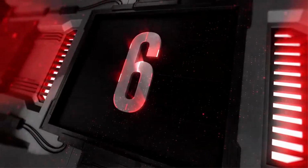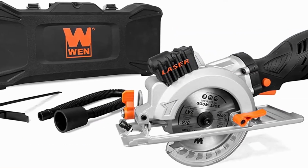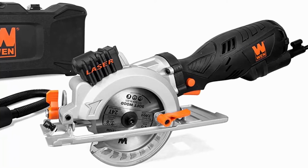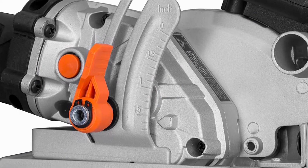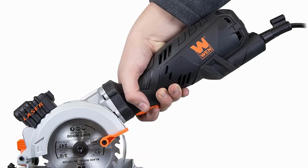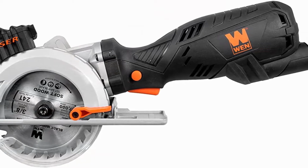Top 6. WEN 3625 5-amp 4-1/2-inch Beveling Compact Circular Saw with laser and carrying case. Perfect for wood, tile, drywall, sheet metal, ceramic, PVC pipes, and more. Create beveled cuts in workpieces anywhere from 0 to 45 degrees. Illuminate your line of cut and maximize accuracy with the included laser. The 5A motor rotates the 4-1/2-inch blade 3,500 times per minute for cuts up to 1-11/16-inch.